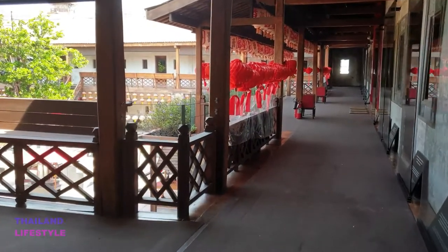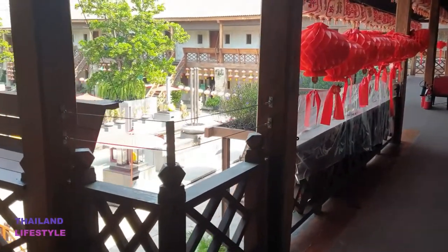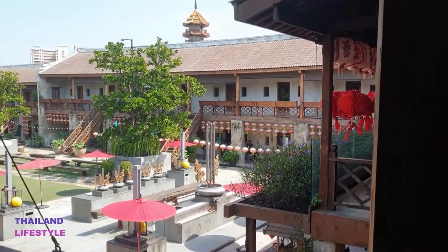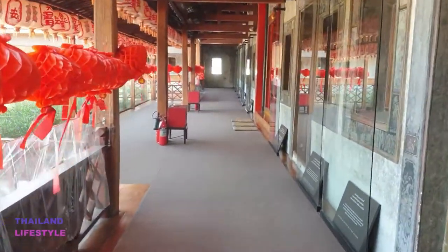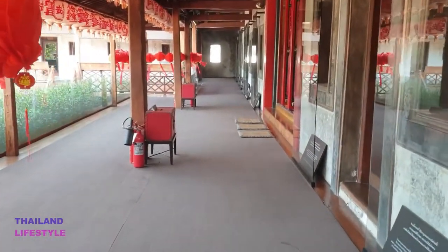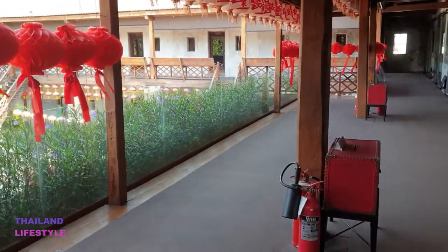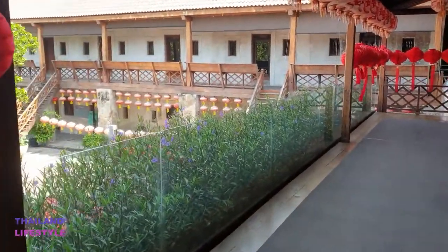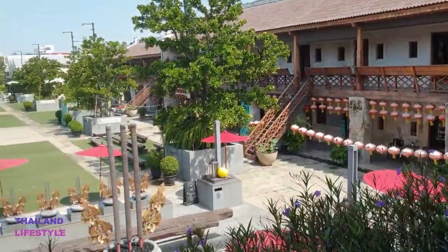The Thai people are putting more and more effort into preserving and restoring their cultural heritage. And with Thailand Lifestyle, I tried to bring this closer to you, to show you the different types of Thai arts.